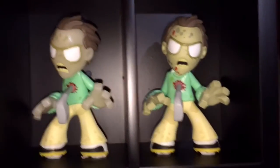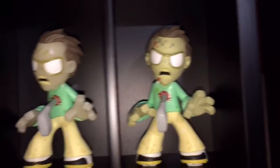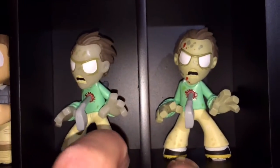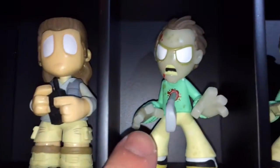And let's talk about the Golfer. If you remember when Beth and Daryl were in the country club getting away from the walkers, where Beth wanted her first quote-unquote drink, they came across this Golfer. There's two versions of him. You have the normal version. He's got that golf club going right through him. That's the normal one.